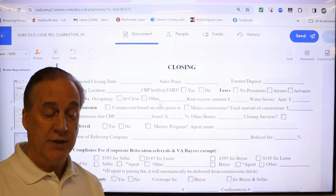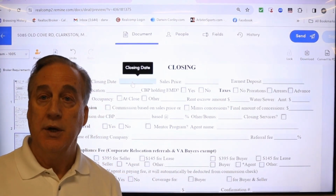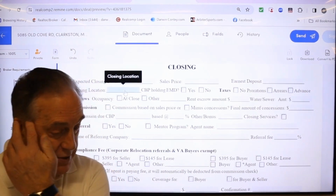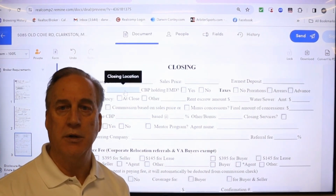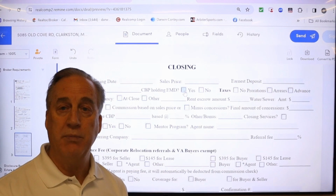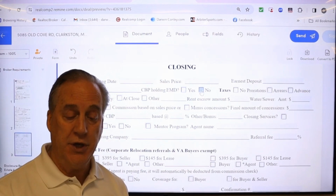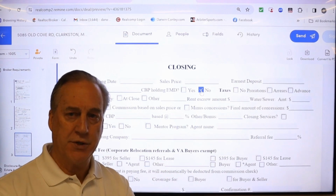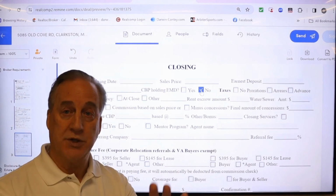Now, the obvious, the closing portion of it, the closing date, it's on the purchase agreement. It says to close on or before. That's the date that goes in here. Sales price, earnest money deposit. Closing location, I'm going to say at this point of completing this, you could assume it's going to be at the listing agent or listing broker's office. Are we holding the earnest money deposit? If the answer is yes, we're good to go. If the answer is no, then here's what we know. You should have on the purchase agreement who is holding it, or it's on an addendum somewhere stating who is holding it.